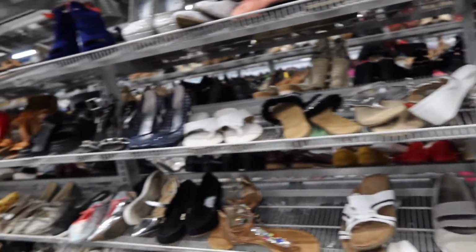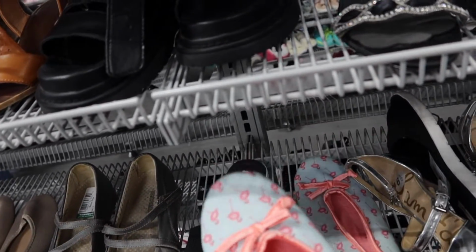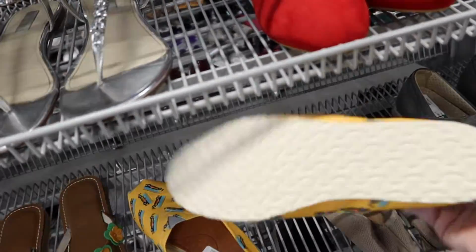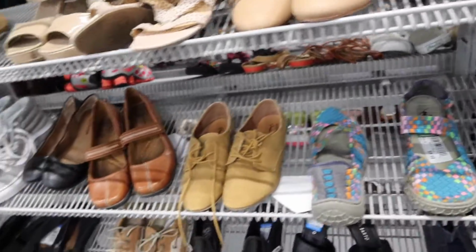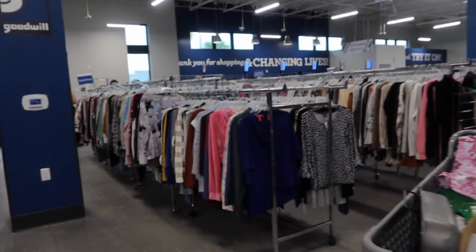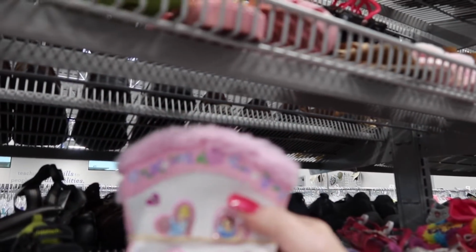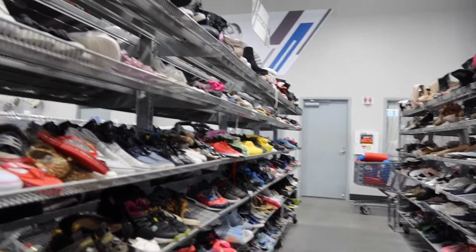Alright, you got lots and lots of shoes. Oh, here's slippers with flamingos on them. $6.99. Oh, these are lightweight and feel like much. But this is the end of the line and you check out over there. So I think I'm just going to be looking. Oh, look at the cute little boots. Barely worn, $5.99. They are so cute. A lot of kids' shoes, so a lot to pick from.